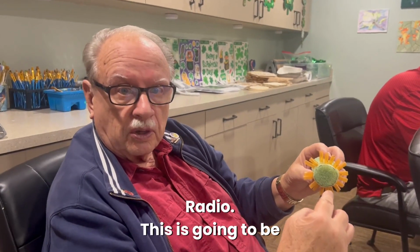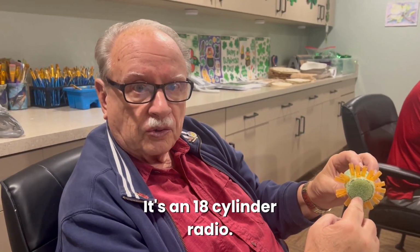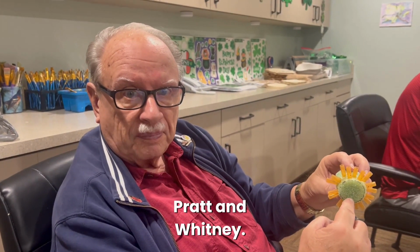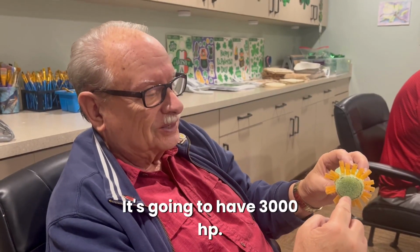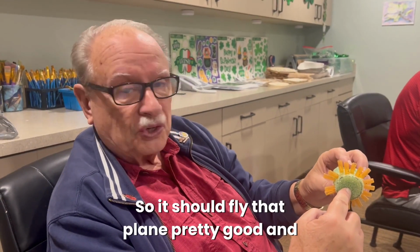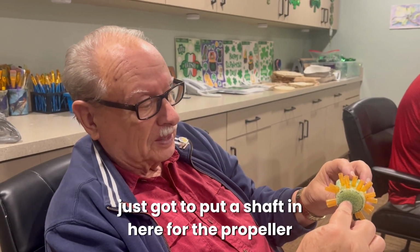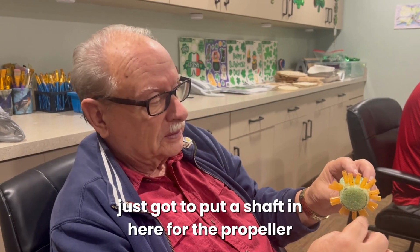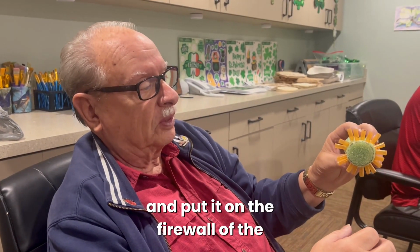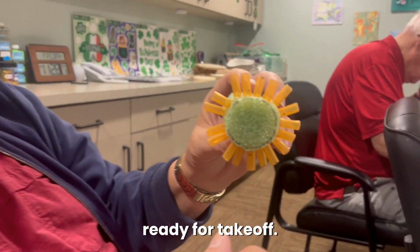This is going to be Saunders' engine for his new plane. It's an 18-cylinder radial Pratt & Whitney. It's going to have 3,000 horsepower, so it should fly that plane pretty well. And I just have to put a shaft in here for the propeller and put it on the firewall of the airplane, and we'll be in good shape and ready for takeoff.